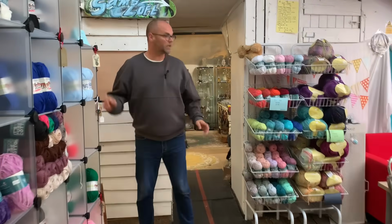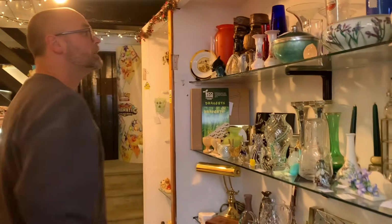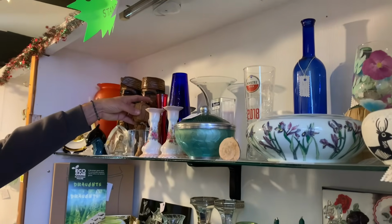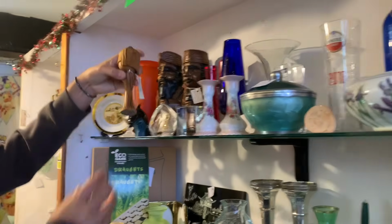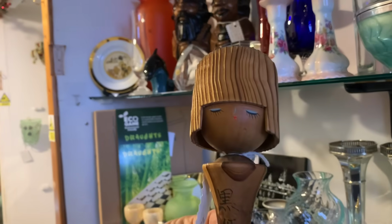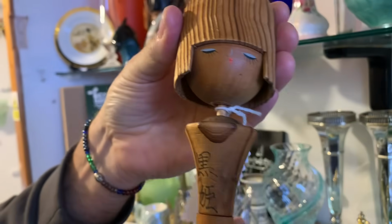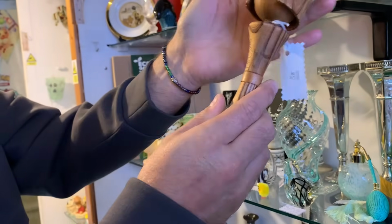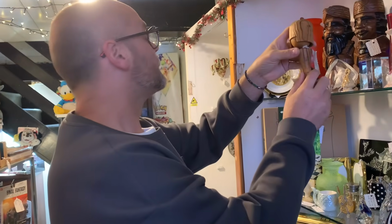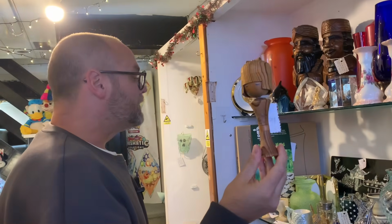Which way to go? This way or this way? Or let's go this way. Wow, there's so much. Do you like these little... I'm not sure whether this is technically a Kokeshi doll, but they call it a Kokeshi. This lovely one, her face, the eyes, the blue eye shadow. She's so pretty. How much is she? I'm getting carried away. £9.75.